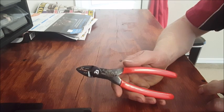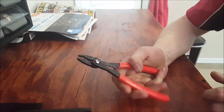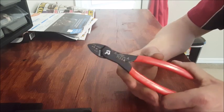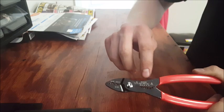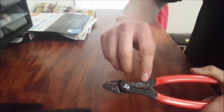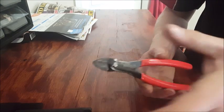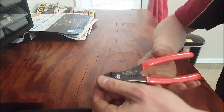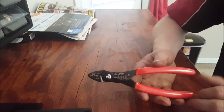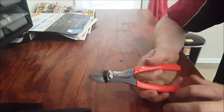He has a video on them, and for $15, I couldn't pass it up. I didn't know about the Carlisle or Napa ones until after I actually bought these. But you can see here, when you see the Snap-on and Carlisle ones, you'll see the exact same markings and everything. The design is all the exact same except the nose on these is different, and obviously these are a little bit lower quality than what you would get with the Carlisle or Snap-on, but they're still great.